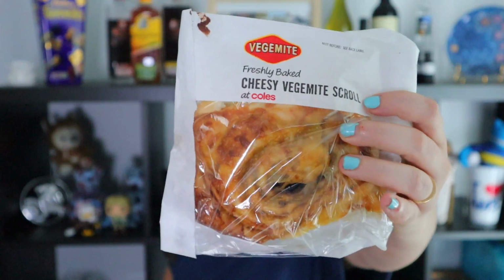So we are going to start off with an absolute classic, a cheese and Vegemite scroll. This thing is huge. I picked this up at Coles. This is the size of a full-blown Danish from bakeries. This thing is massive. The scrolls that I think of are tiny, maybe a third the size of that. That is what I think of when I think of a Vegemite scroll.